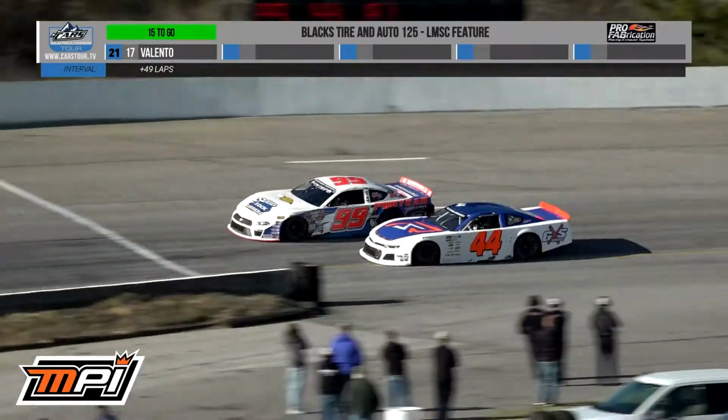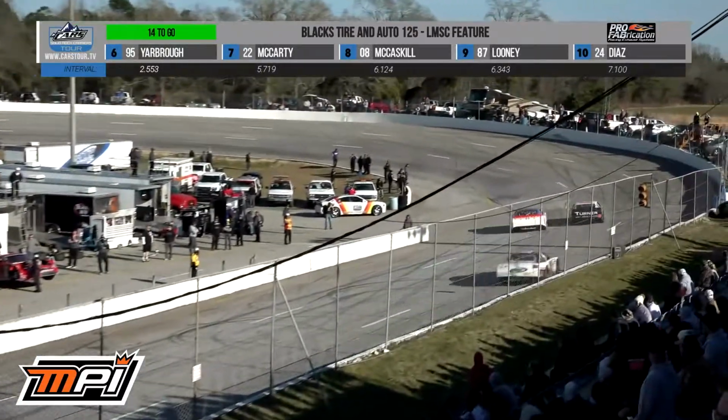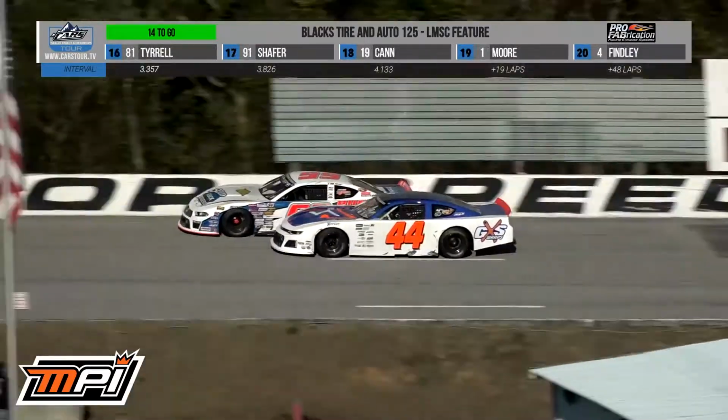A little bit of contact to say, hey, Layne Riggs, I'm here. Whoa. They make contact again. Side by side down the front stretch. 15 laps to go. The battle continuing to be hot for the lead. Yes, it is. Johnson does not want to give an inch. Riggs not going to give up.